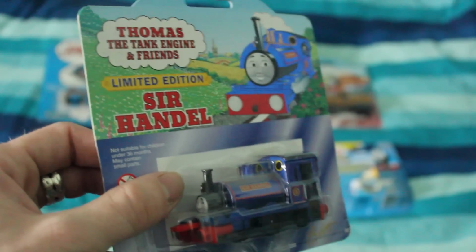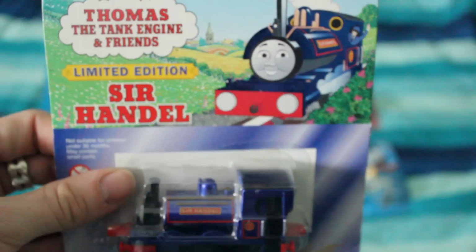But yeah, that's Sir Handel. Not a lot to say, really. But like I said, I didn't know this one actually existed.